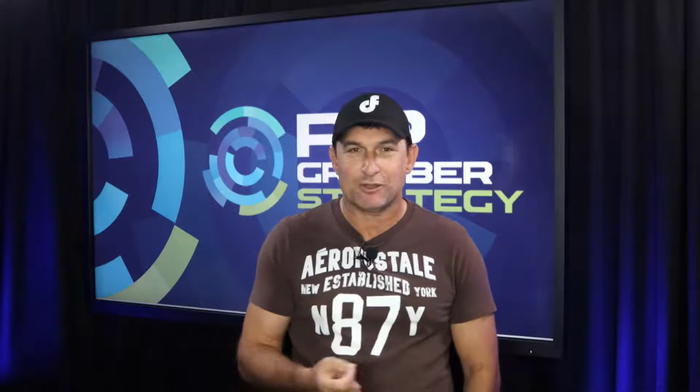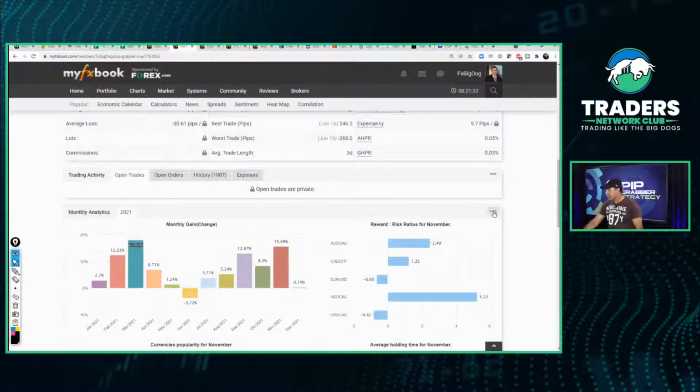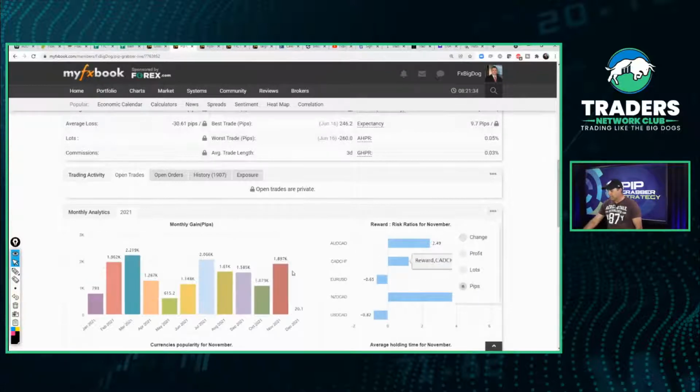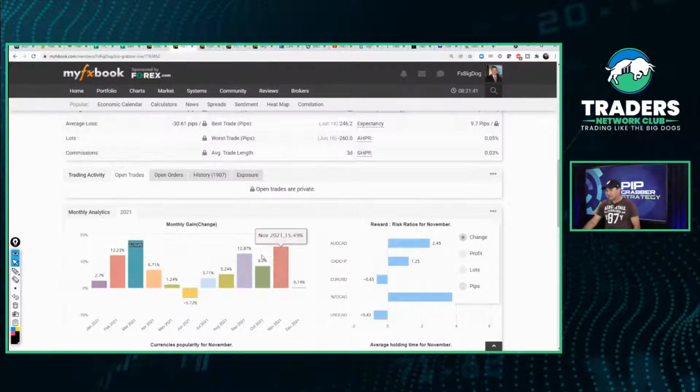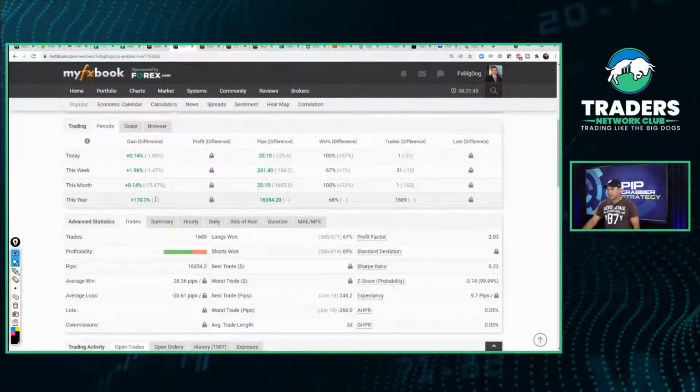If you go ahead and take a look at my charts right here, you'll see that we've got a 15.49% return in last month's trade. And check it out right here. We closed out actually. Let's take a look at the pips we closed out. We closed out 1,897 pips for last month, and that gave us a 15.49%. For the year, we're at 119.3% for the year. And by the way, this is the Trade Copier.